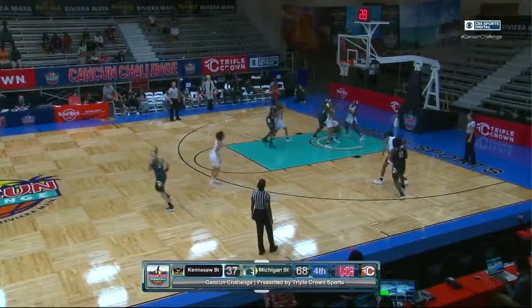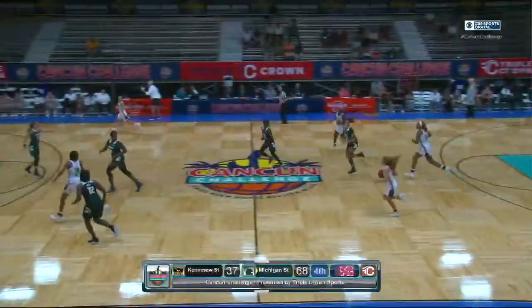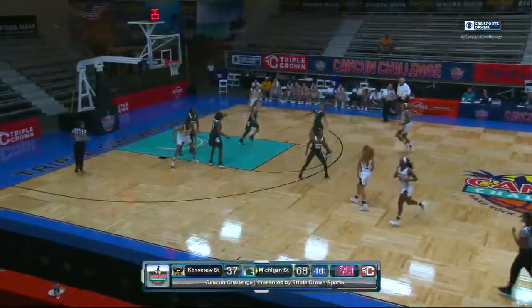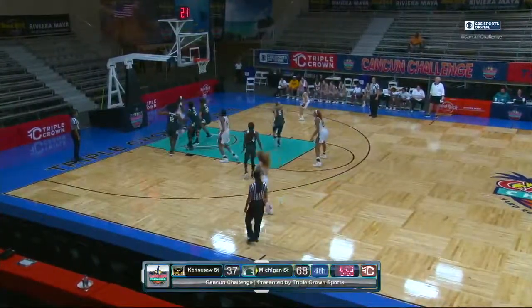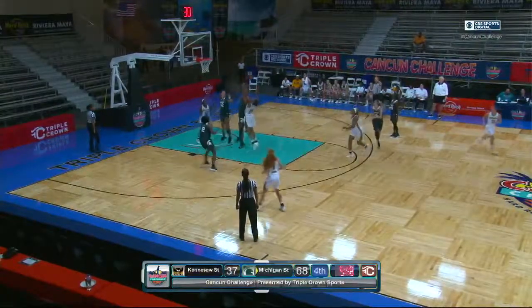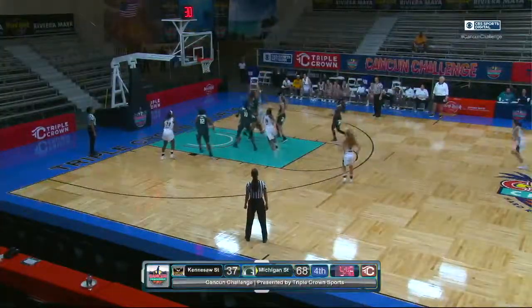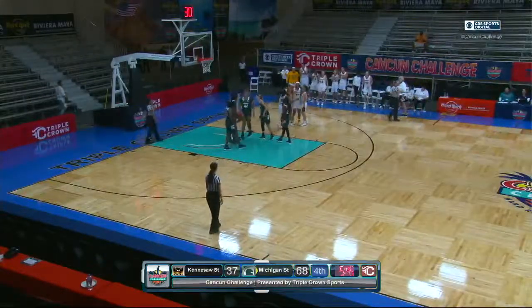Here's Nia Holly from 17. Missed the jumper. Rebound grabbed by Kennesaw State. Under 6 to play in this one. Johnson over to the left wing for Walker. Drives the baseline, kicks into the corner. Another pass to the top. Here's a 3. No good. Rebound tipped out. Lexi Mann gets it. Goes back up and knocks it down. Draws the foul on Kayla Bellis, her third.